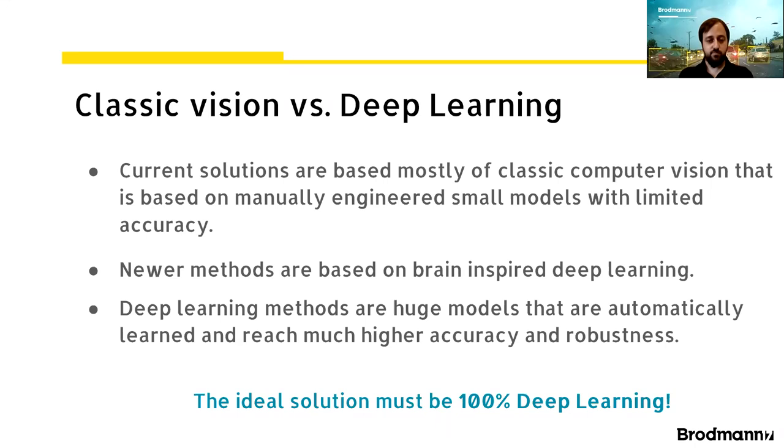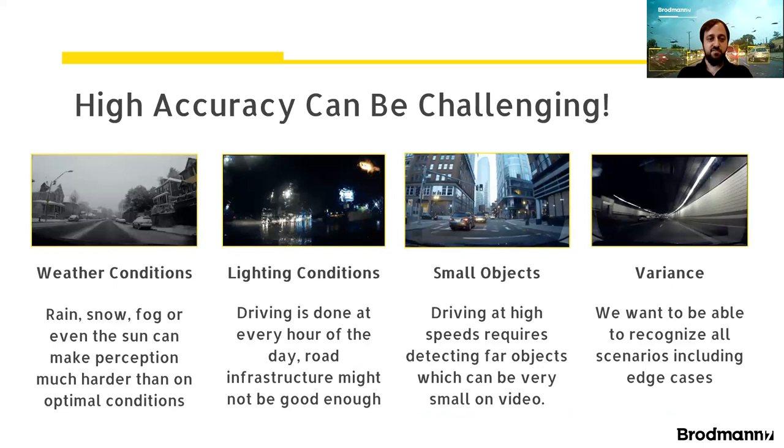So here are a few selected examples of how difficult it can be in the real world to have high accuracy. We can see the different weather conditions, lighting conditions, and basically just a never-ending list of difficult scenarios that our algorithms have to work in, and not just work. We must have the highest accuracy possible, whatever the situation is. And for that, we really have to use deep learning algorithms.